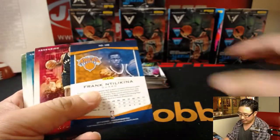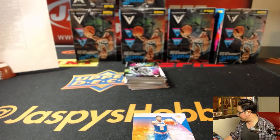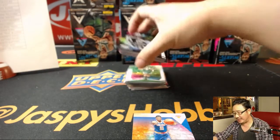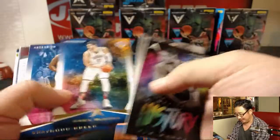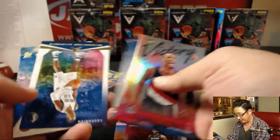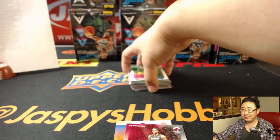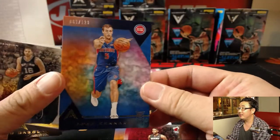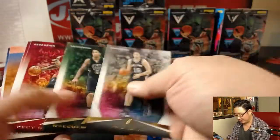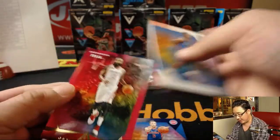Frank Ntilikina has been one of the few bright spots for the Knicks. I feel like Dwight Howard just thought that he had the natural talent to not work and just use his natural talent to dominate, you know what I mean? And for a long time he did. But now a lot of the game seems to be passing him. 61 out of 129, because the game is different. Smaller lineups, a lot of three-pointers. There's James Harden out of 75.